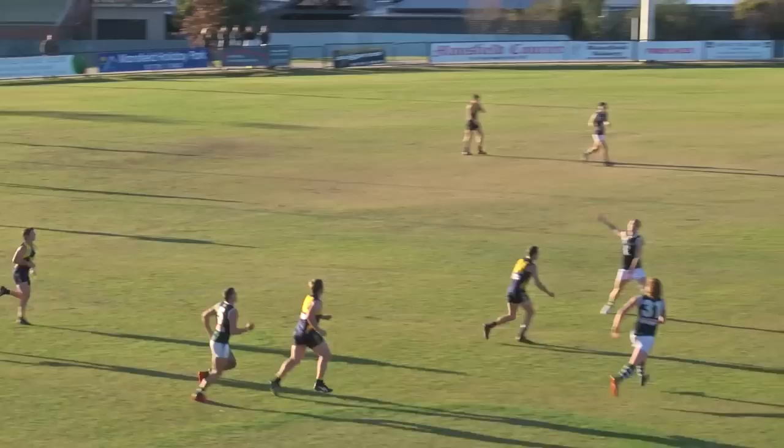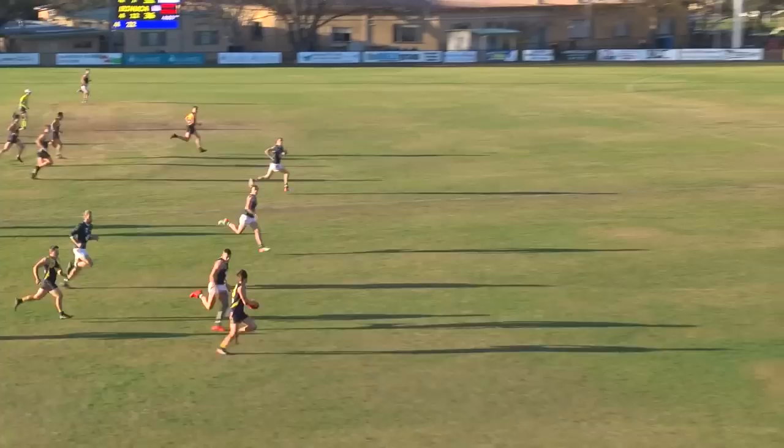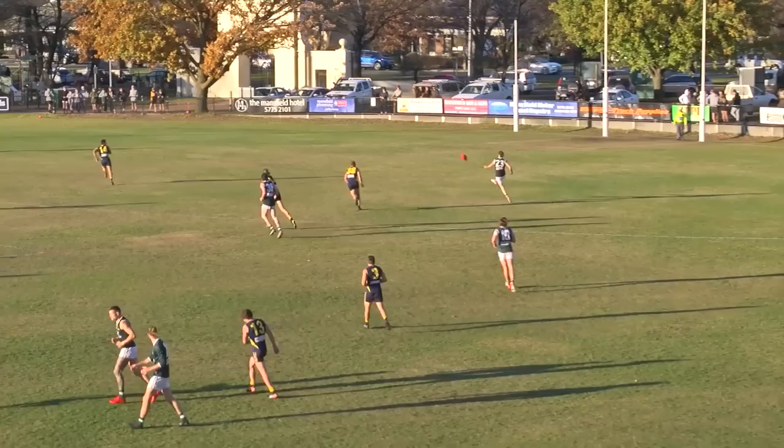Williams bangs it on the boot straight away, goes straight up the middle of the ground. Echuca players drop the mark there. Herridge gets involved for Mansfield. And he's off. He's off to the races. He's got a player running out wide in Rieger's. Playing a good game, Rieger's. Gets through a tackle. Has a kick towards centre-half four, but there's nobody home. And chopping it off is Mitchell Kemp.